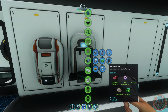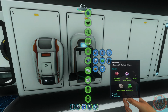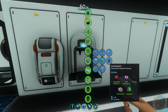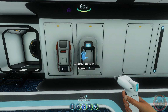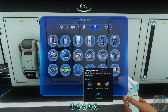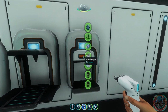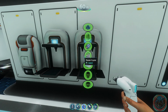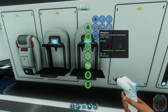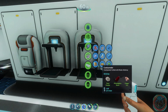So think of this mod as a shortcut. You build up your tools and the necessary components that you need, and then you can create these hard to find items much easier. And then on top of that, once you have built up enough inventory, then you get the master alchemy fabricator. So this is pretty much the same thing. Once you build the master alchemy fabricator, then you can pretty much create the same things, but your requirements are going to be much lower. So then you have everything you need.